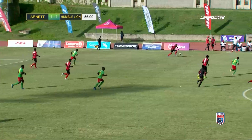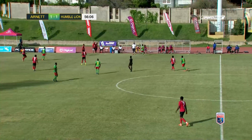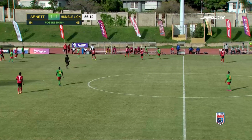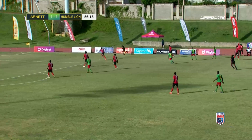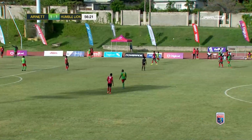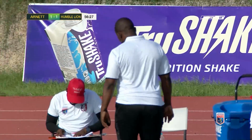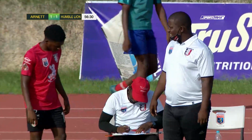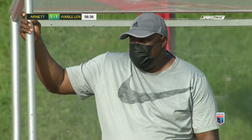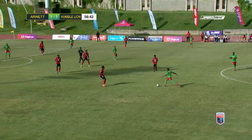We've seen a slightly better display here going forward from Cumberland in this second half, and I think attributing to that is the fact that Hill has gotten on the ball a lot more and is growing in confidence and also influencing this game a lot more. Yeah, Alex Thomas's team would have had all the possession or most of the possession in that first half, and now he's thinking of making a change. Shadane Lopez, it seems, is going to be coming on shortly for Arnett Gardens.